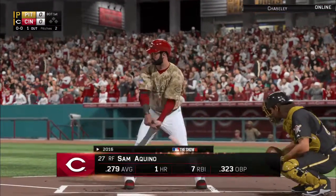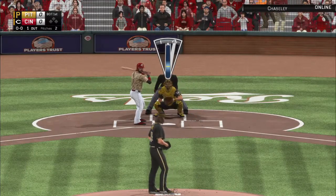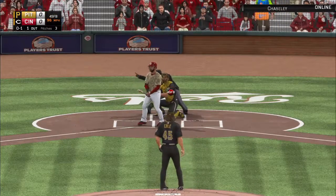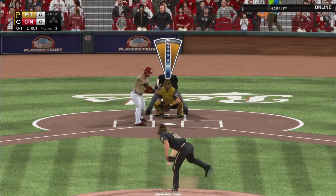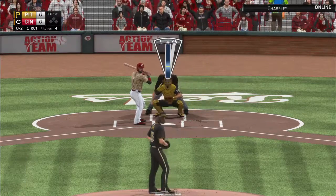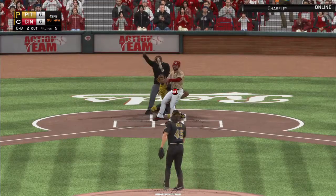Into the box now, Sam Aquino, as he'll get his first opportunity in this one. Starts him with a good rising fastball there for strike one. That first pitch is going to be key all night long. If he gets ahead early with the fastball, that's when he can get tough to figure out, especially with the arsenal that he has. Swing and a miss on the fastball that time.